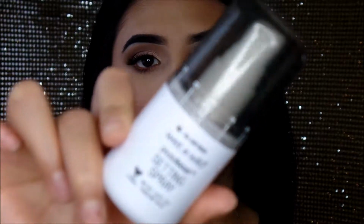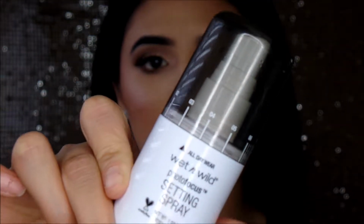I'm gonna set my face with my Wet n Wild Photo Focus setting spray. It looks like this. And I'm gonna set my face with this.